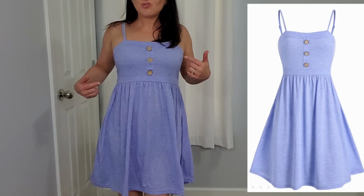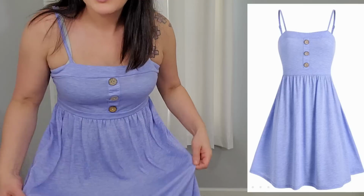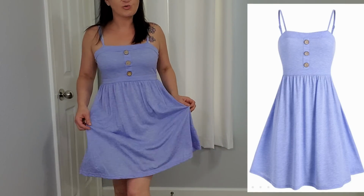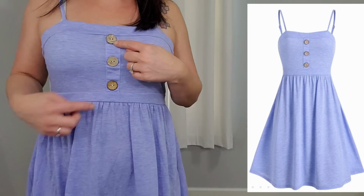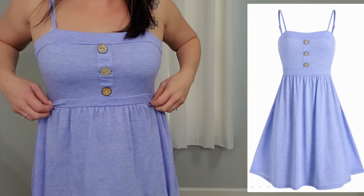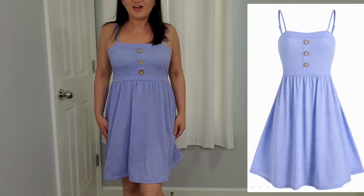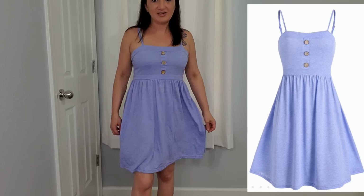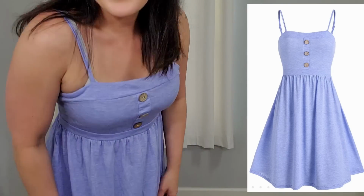Yes. This dress is so comfy. So thin and light. I could see this being one of my new go-to throw-and-go dresses. I like the details of the buttons right here. I don't know, you could wear this pretty much anywhere. It is so comfy. It's got that flowiness that I like. I mean, yes, yes, yes.